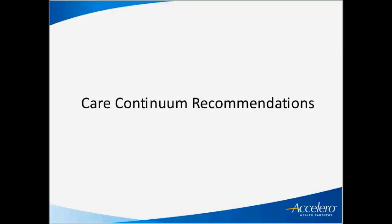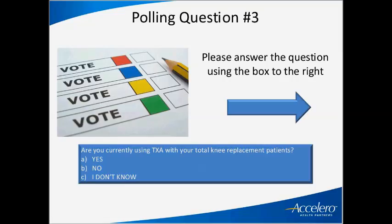Thank you, Tim. We're now going to move into the care continuum recommendations, and we're going to start with a polling question. So, is your hospital currently using tranexamic acid on your total knee replacement patients? It's yes, no, or I don't know.